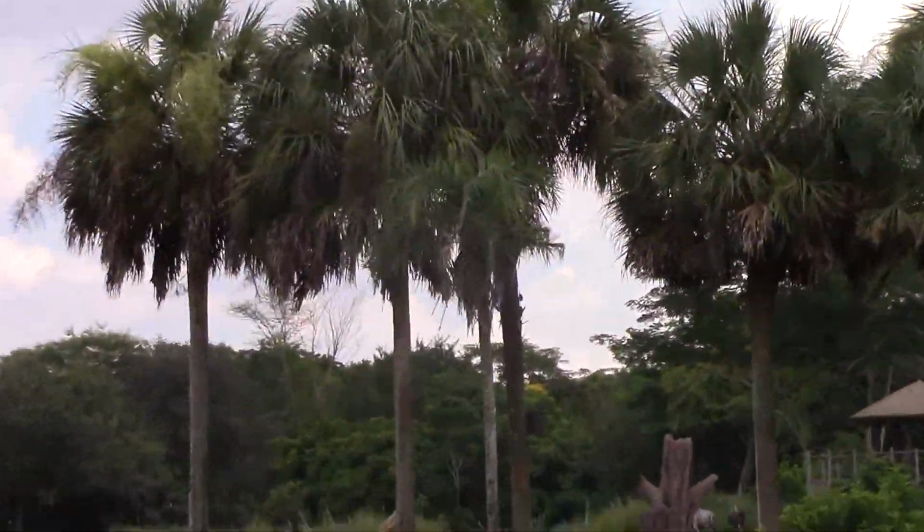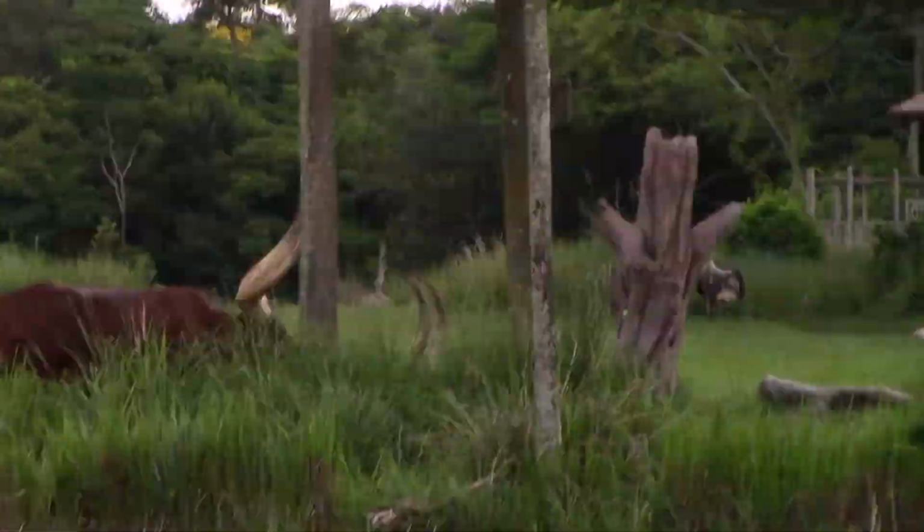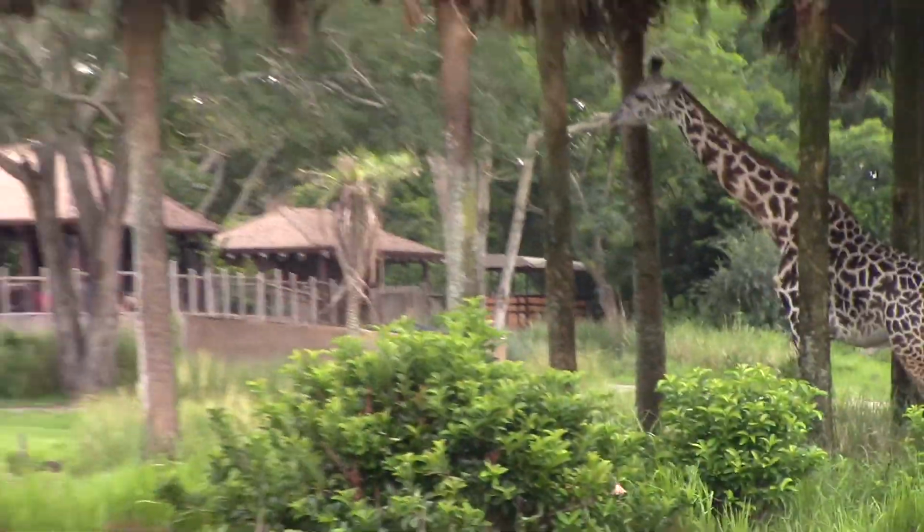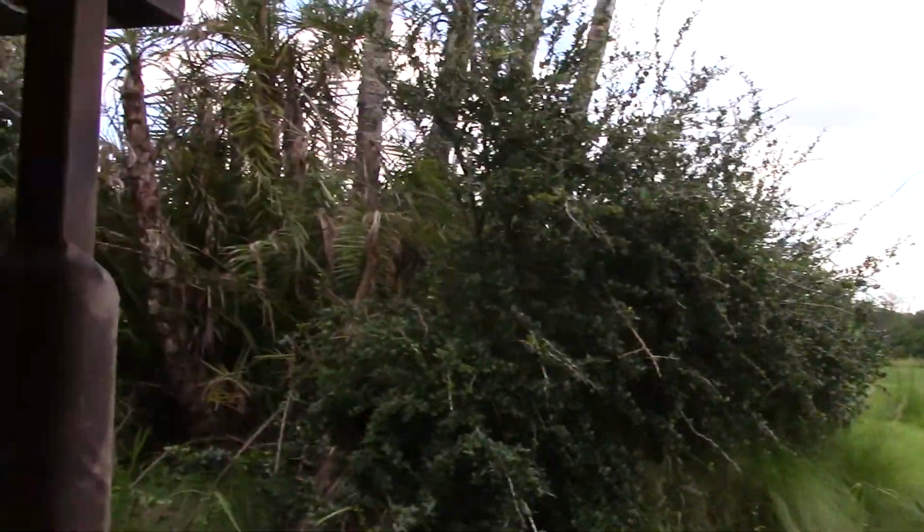And Ankole cattle out to the right there. Also known as a Watusi cattle, named for the tribe that first domesticated them. Their horns grow to be about 6 feet long each and can have a circumference of 20 inches at the base.